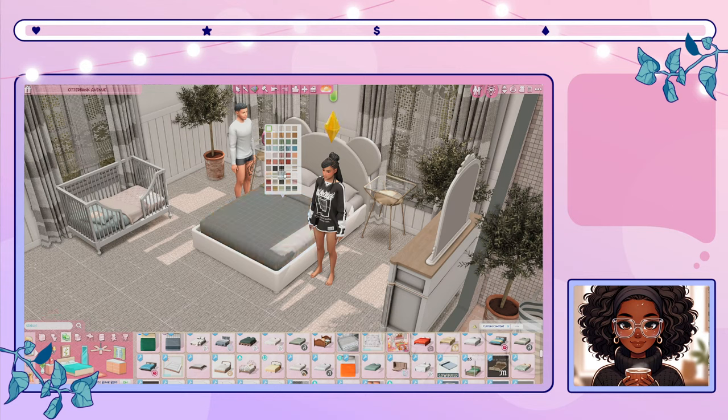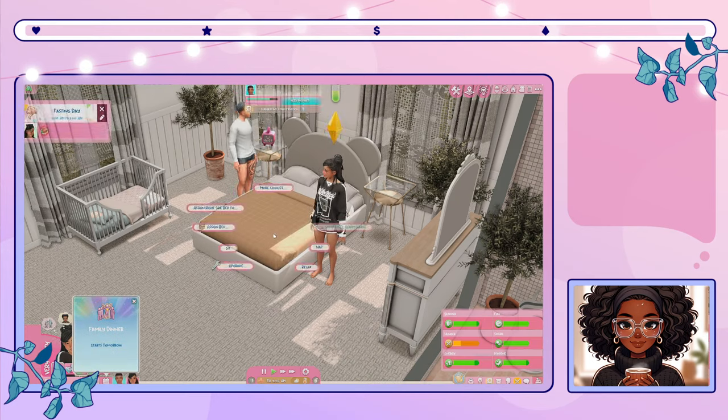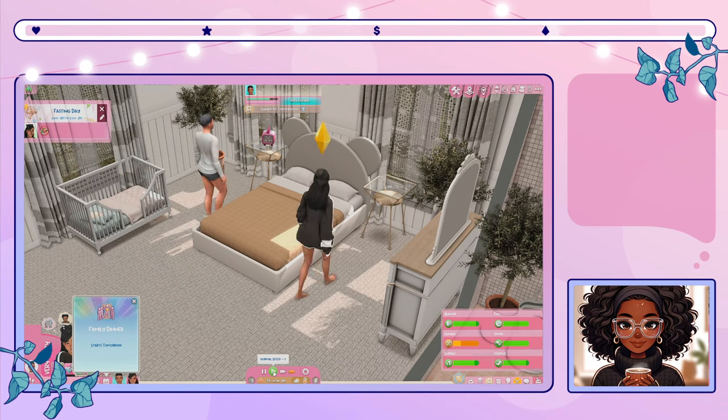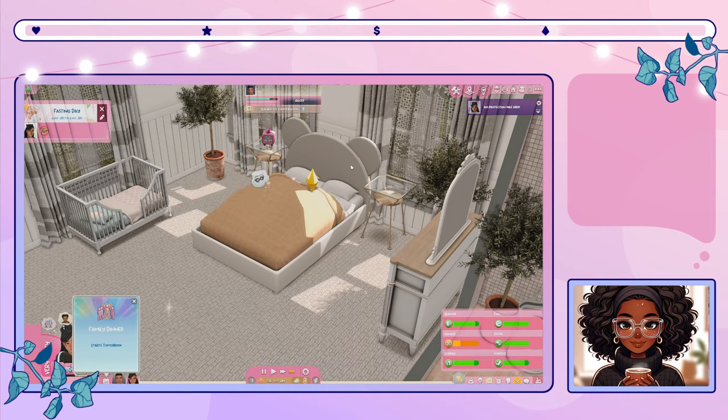Ooh, these are some nice, bougie, beautiful colors. Oh, I like this. I like these colors. Okay, let's take this one. Okay, let's try this one more time. We'll try for pregnancy. If it does the same thing again, I'm just gonna assume, okay, so it was the mattress. Something was up with that mattress, child.